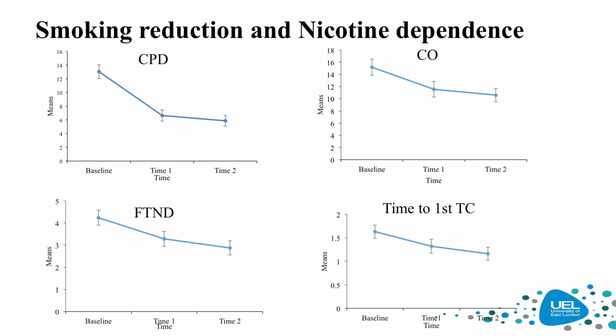And each participant, at the end of each session, was given a diary in order to record their cigarettes smoked per day and the puffing patterns, as well as their subjective effects. So how do they feel in relation to using the e-cigarettes? The session was repeated at week 1 and again at week 2. So these are the results with all conditions collapsed.